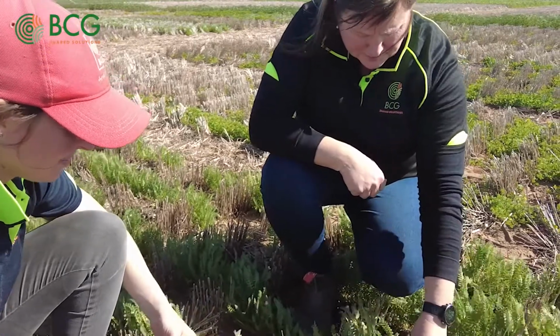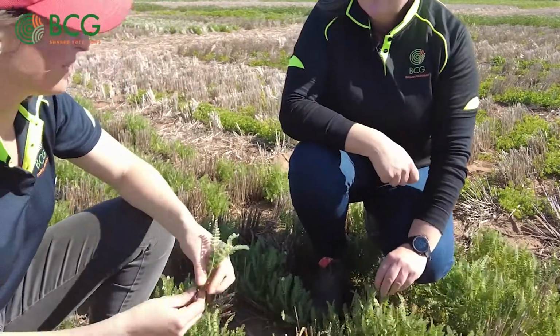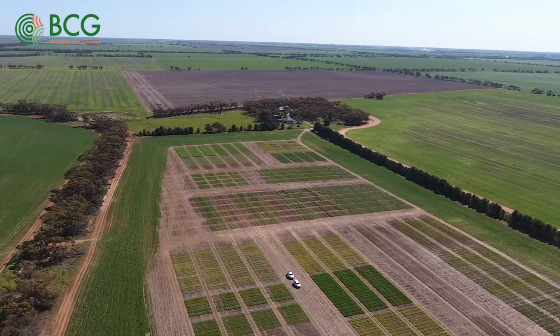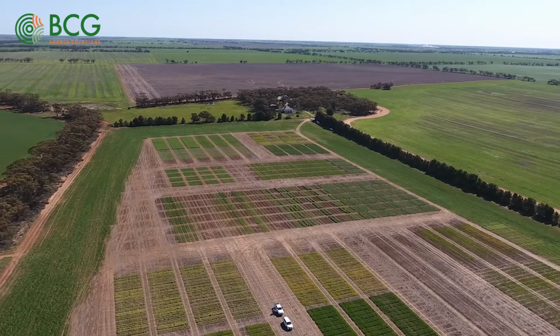So the aim of the trial is to have a look at hard-seeded legumes. In the past, medic and subclovers have been part of many farming systems, but over the years, seed banks have declined due to droughts, due to variable seasons, due to intensification of farming systems, often including grain legumes too. So seed banks of hard-seeded pastures or softer-seeded pastures have been sprayed out.